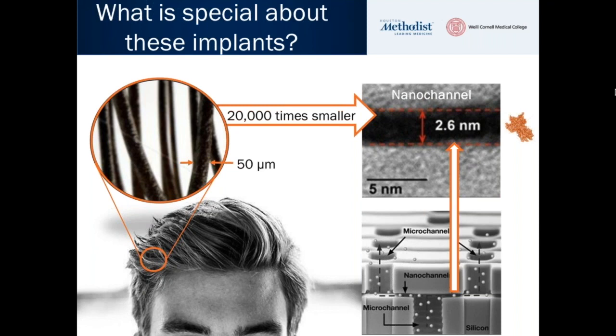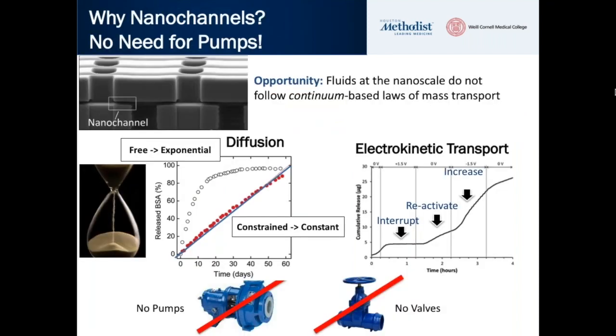And the reason why we need this is because we realized that if we use these tiny, tiny spaces, membrane with these tiny channels, we are capable of achieving constant delivery of drugs without any sort of pumping mechanism, without any sort of valve. So the drug is released out of a reservoir, an implantable reservoir, in a steady manner until the drug is completely gone from the reservoir.